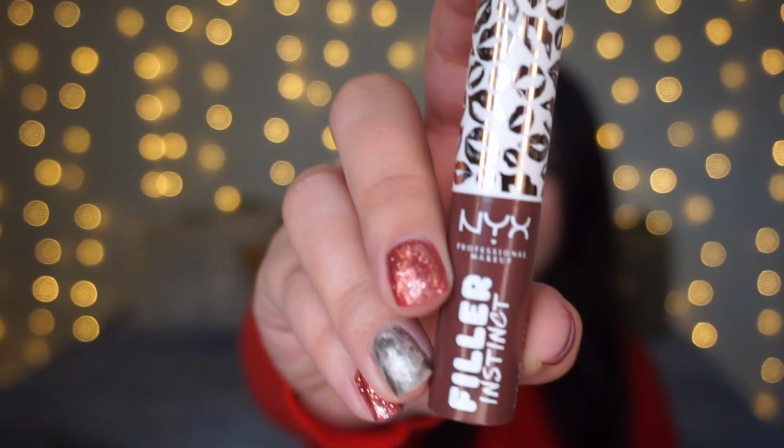I have a couple other items that I purchased. The first thing I actually ended up bringing into my collection is this guy. I've been obsessed with the Nude Filler Instinct by NYX. Now, I will say I don't like the color of this as much as I thought I was going to. It's much darker. Online, I didn't think it was going to be this dark. It's a lot darker than what I expected.